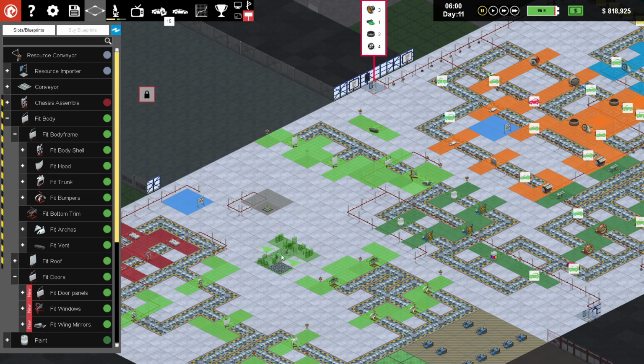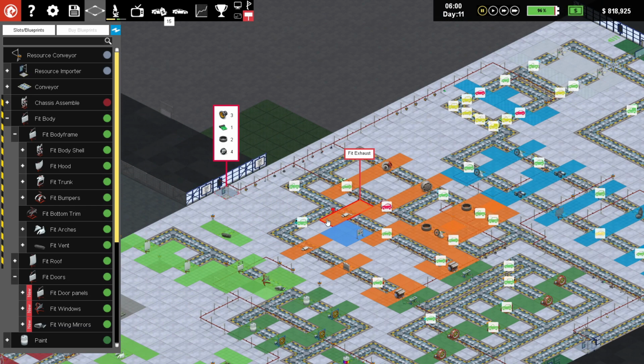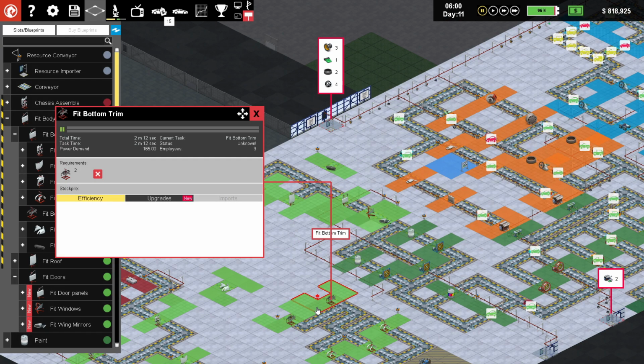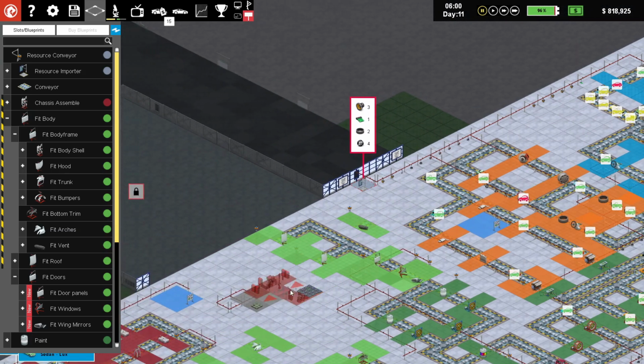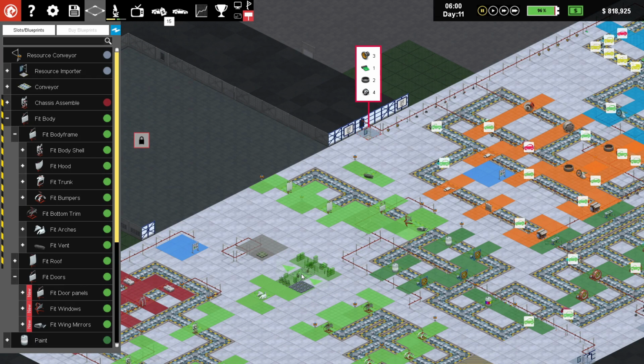So let's just give ourselves, now how are we going to organise this? The same theory that we used on the other one. Fit bottom trim. Oh. Did I? Fit bottom trim. 2 minutes 12. Have I got 3? Interesting. Fit arches. Let's move you. Actually, we can go straight up, can't we? But that doesn't account for bottlenecks, so we won't.